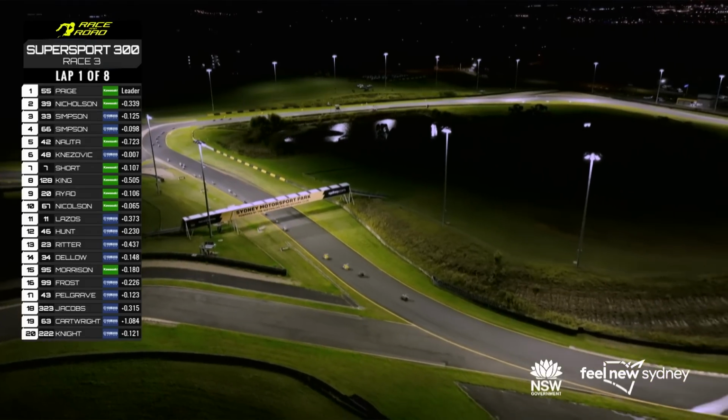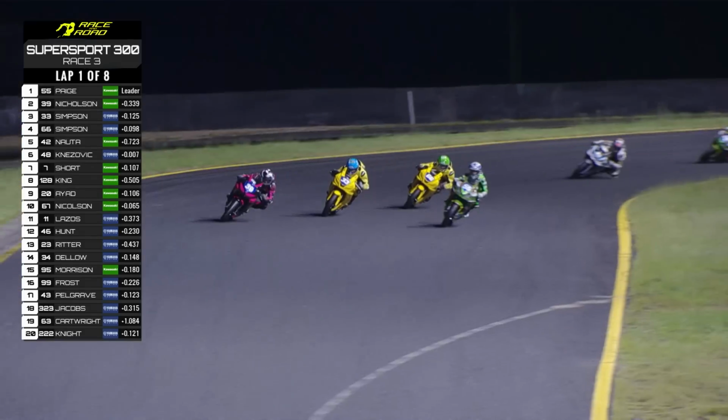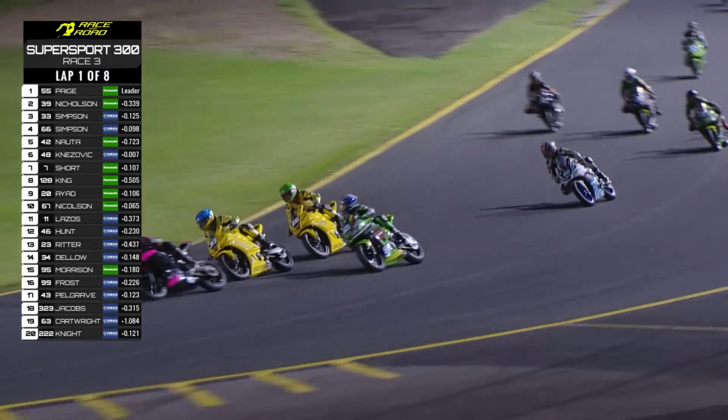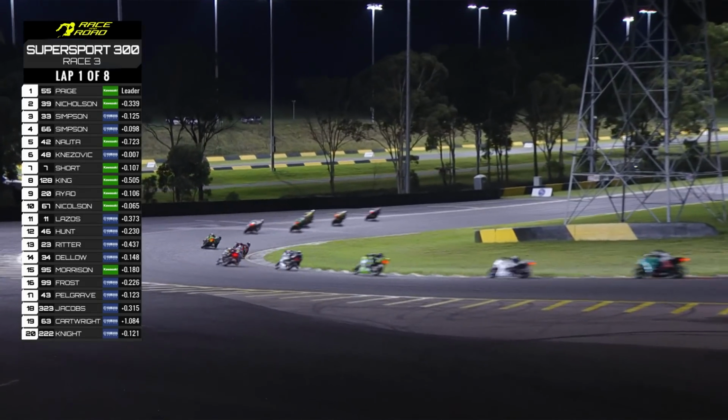He's on a charge. Yeah, he hasn't been in the game long. His dad, Ian Short, used to race a long time ago now, probably in the early 90s on Superbikes. So following in his dad's footsteps, and I tell you what, he's a quick learner because he's going pretty quick. Wow, that was a big dive up the inside there.